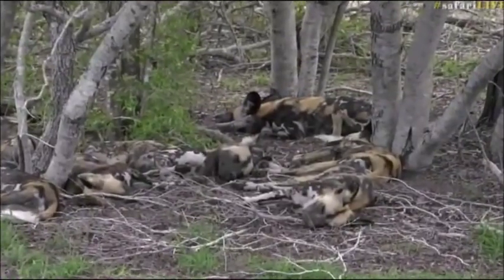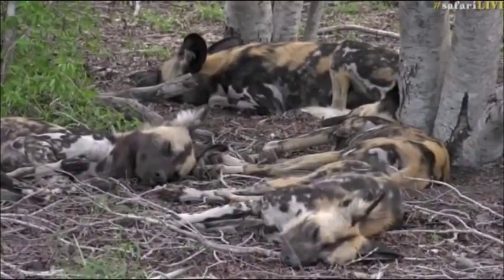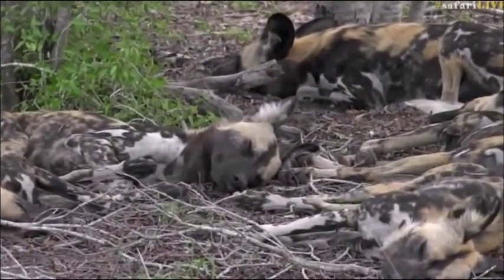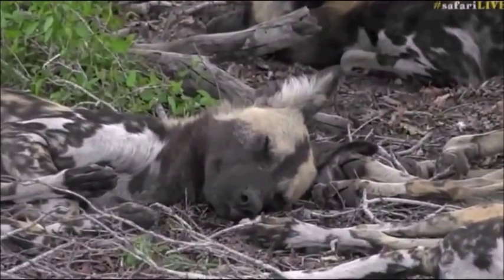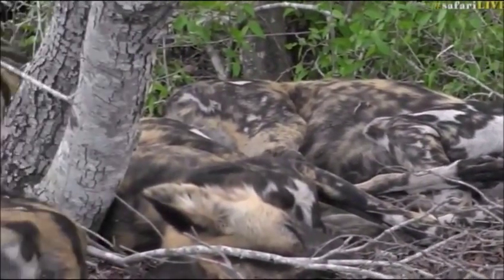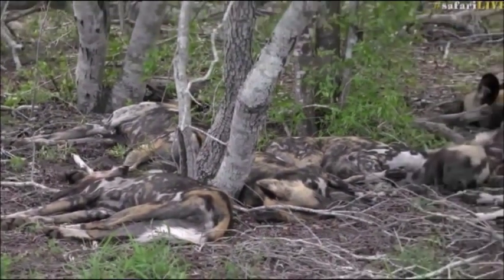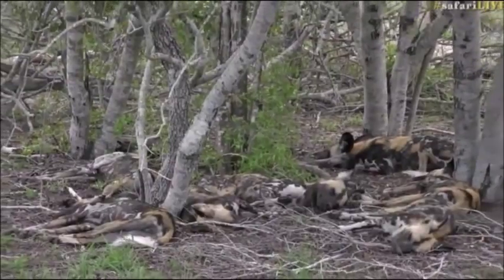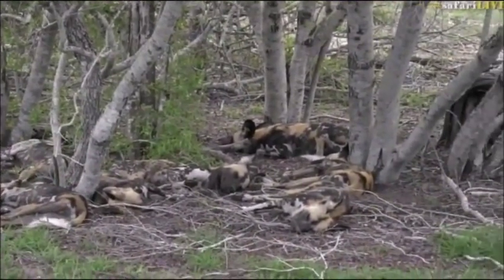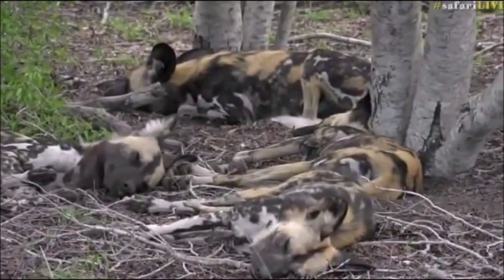James, unfortunately, this is the laziest pack of wild dogs I have ever encountered. I have never seen dogs sit still for this long, ever. Usually their ADD is way too much, but I think they're obviously just extremely comfortable here. The only other time I've seen this pack was maybe 100 meters from here, not far. This is a nice space for them. They feel extra super comfortable.